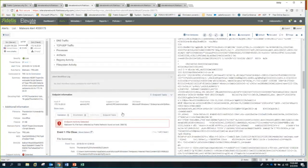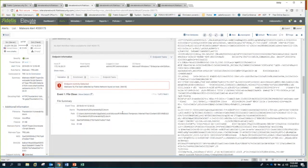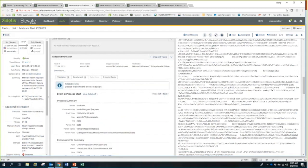But I'm really interested in the endpoint information. So as I drill down into the endpoint information, I have validation. So I know that this file did reach that host and there was an execution. As I drill into the enrichment and I step through the activity that's on there, I'm going to come to a process summary where we had an executable, and that executable was a scenario where it was trying to escalate privileges. So this is concerning to me, and I want to respond to that.